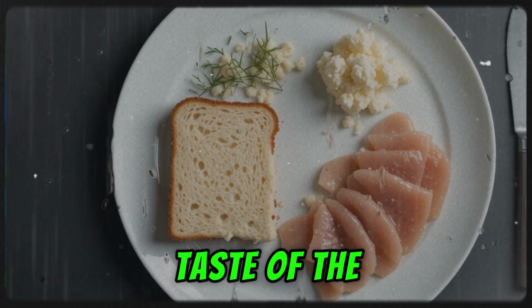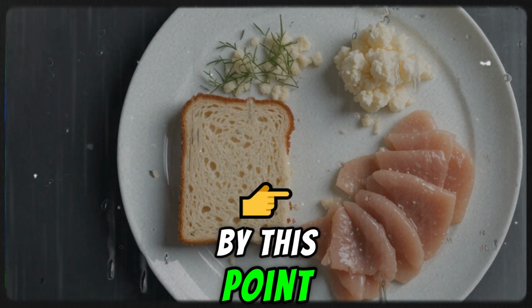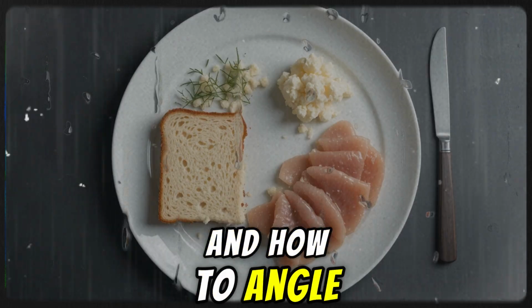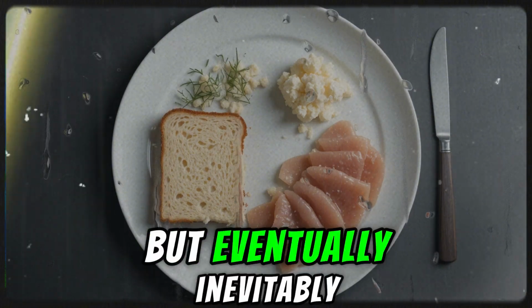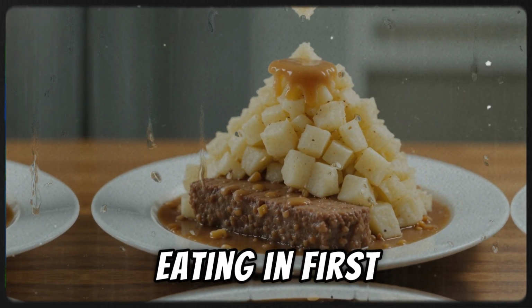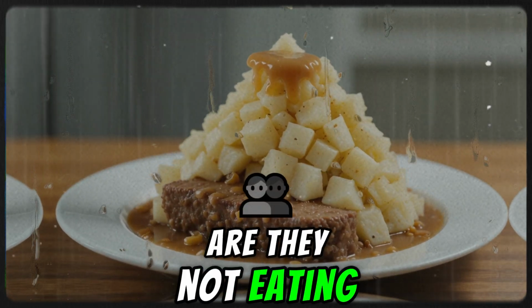Dessert dream on. A taste of the first-class life, from F-Deck. By this point, you've got third-class dining down to a science. You know when to sit, when to grab the least wobbly spoon, and how to angle your plate just right so the gravy doesn't stage an escape. But eventually, inevitably, curiosity creeps in. What's happening upstairs? What are they eating in first class? And more tragically, what are they not eating down here?